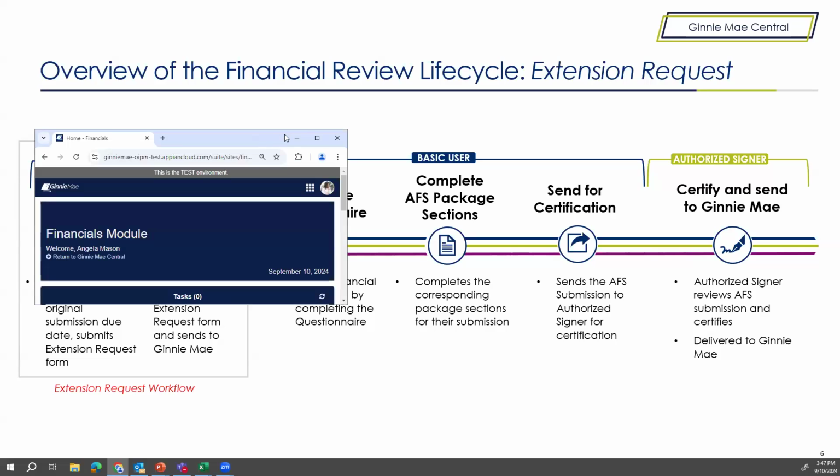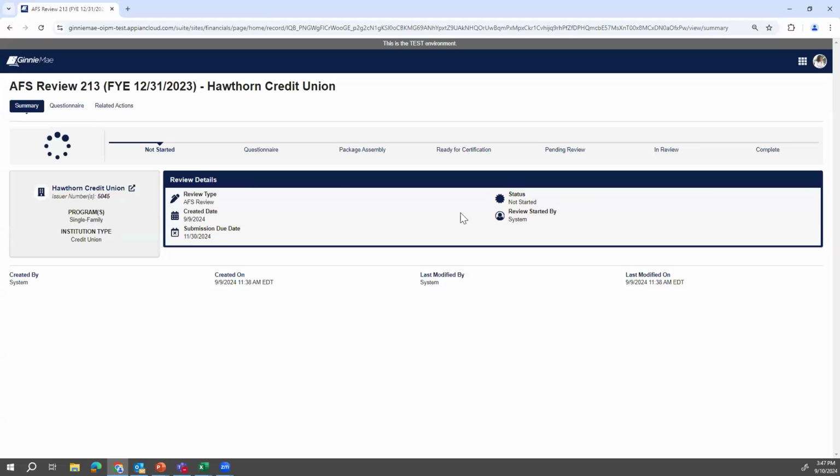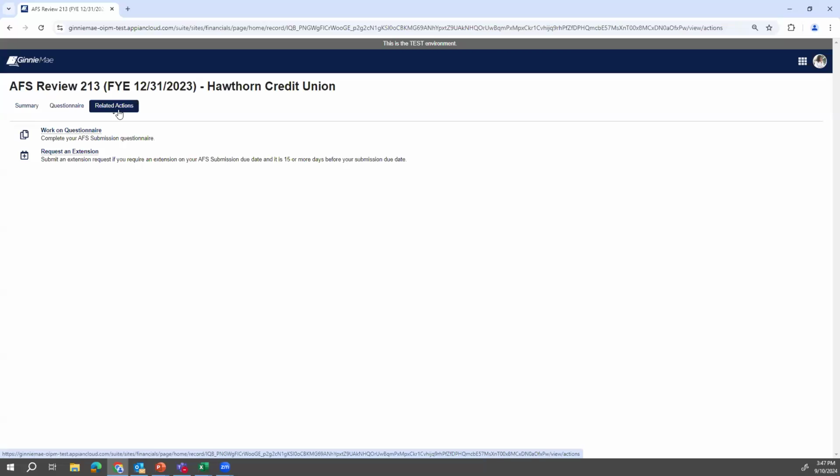And just to demonstrate this in the system, again, I'm logged in as an authorized signer, but as a different organization that has an open review that's not started yet. Because again, you wouldn't be able to do this once you start your review. So when you click in here and you go to the related actions tab, you're going to see request an extension. And here you can see that it says it needs to be 15 or more days before your submission due date. But again, this won't even show up if you are less than 15 days out.